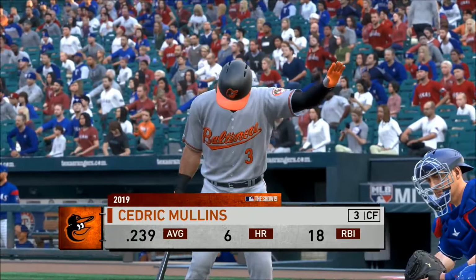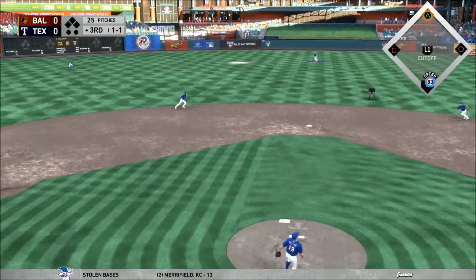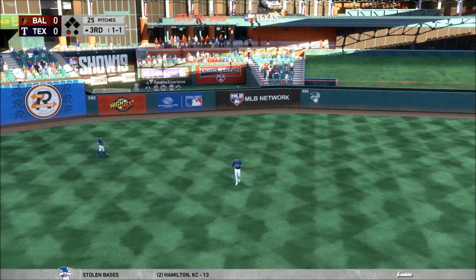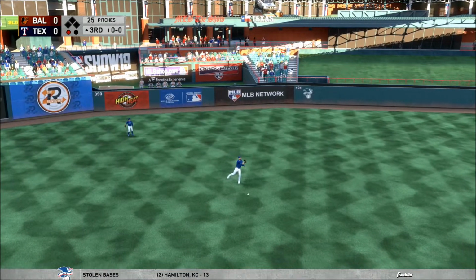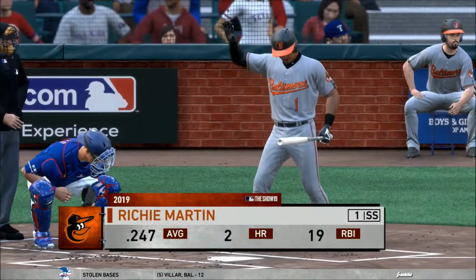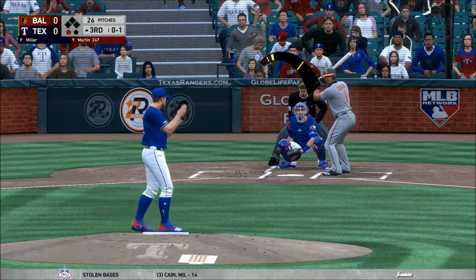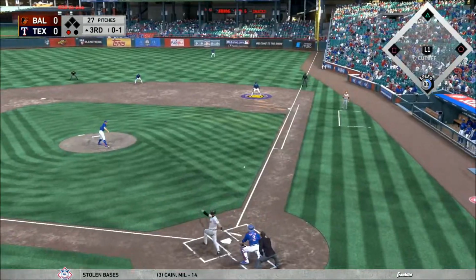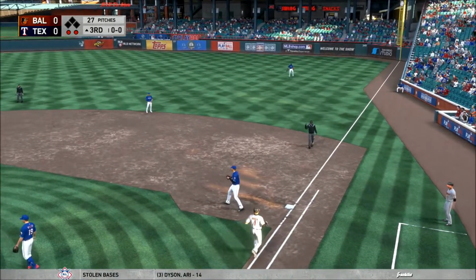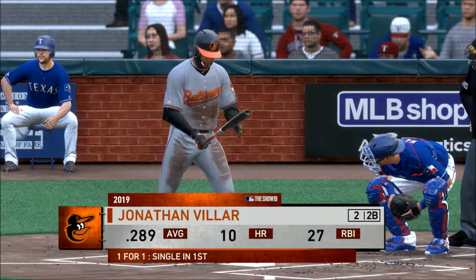Stepping in, Cedric Mullins. Count 1-1. Lifted the other way to left center. Gallo shading to his right. Looks it into his glove, and there's one gone. Batting ninth. Striding in, number one. To first. And he'll step on first for the out. Three unassisted.